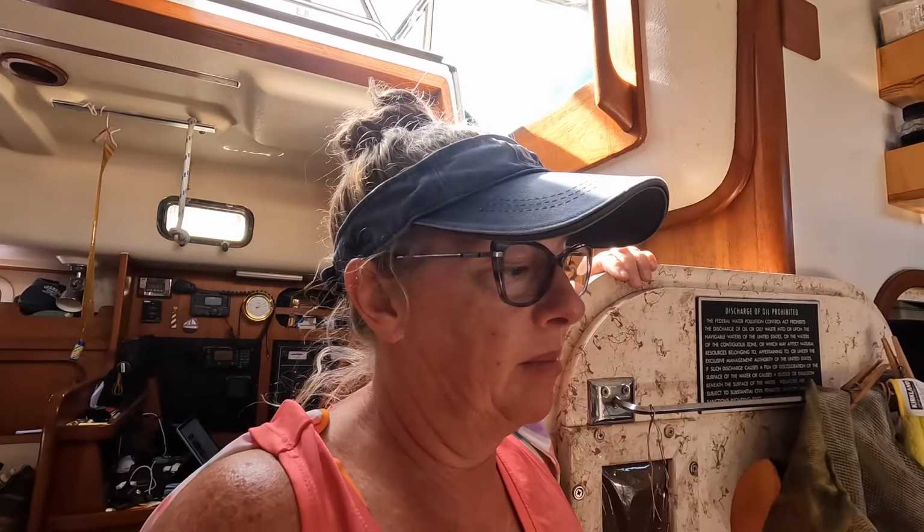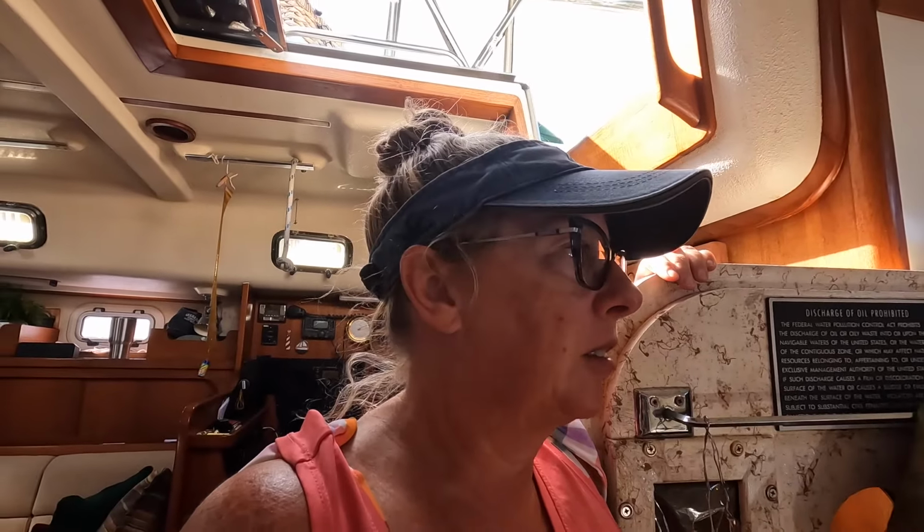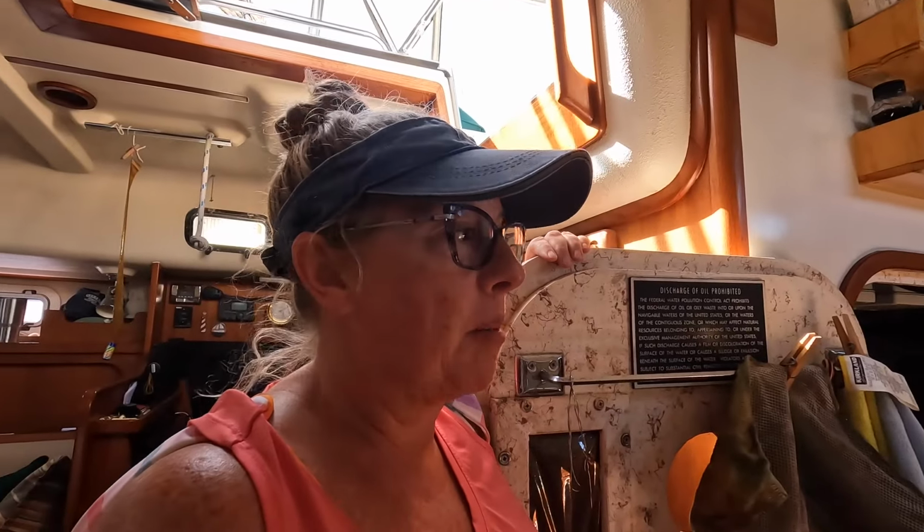So we made it to Union, and we had noticed over the last couple of days, or I had noticed, that we kept losing water pressure. And we'd have to manually prime the pump again. And yesterday we got here, and I was trying to wash off the bow, and I couldn't fill up the bucket of water. The water pressure kept dropping to nothing.